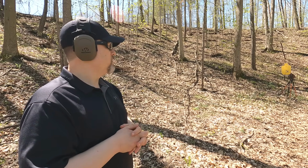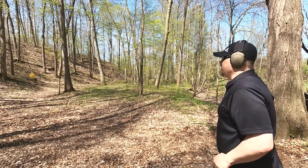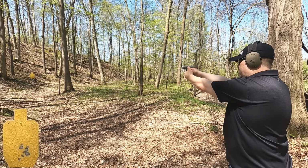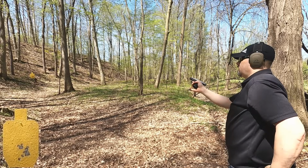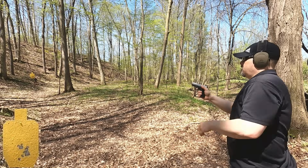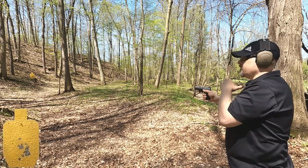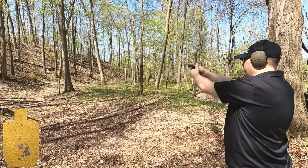So let me back it up just a little bit more, see if I can keep hitting from, let's do 25 yards. All right, 25 yards from the target. See how our 9mm does. So they're shooting a little bit lower than my point of aim, so let me see if I can get a headshot. I'll have to aim over the target.